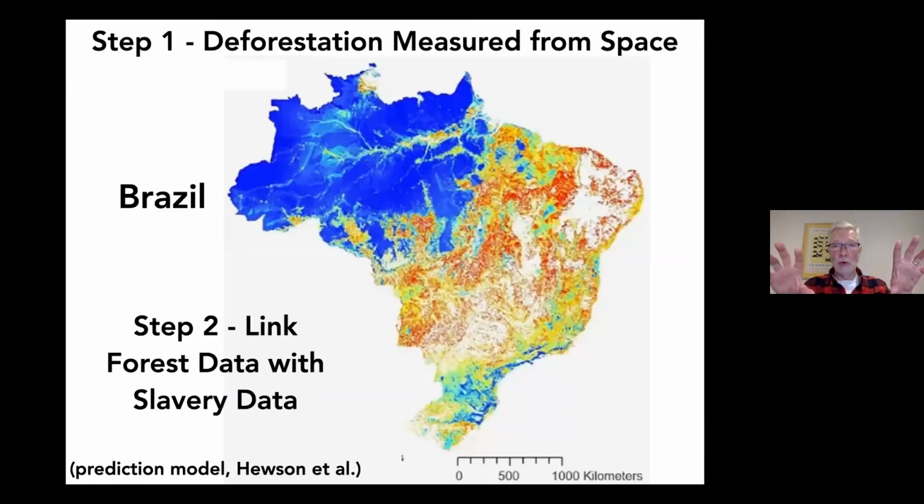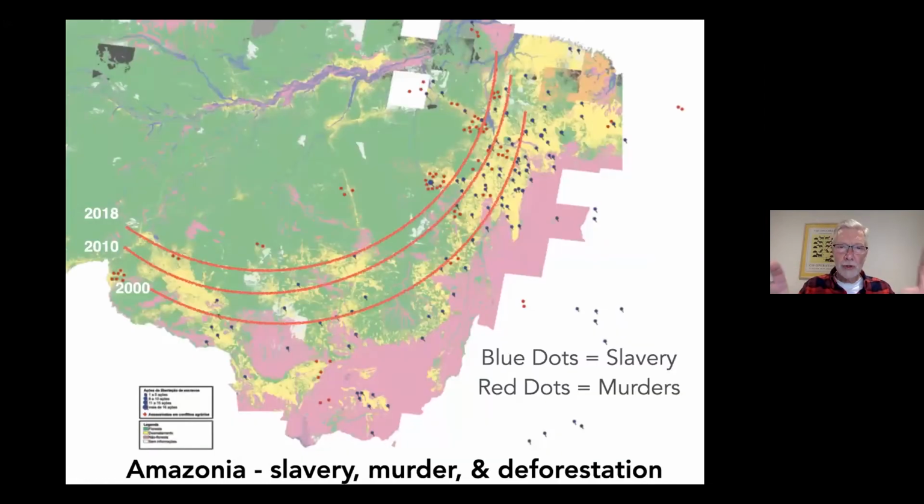And then we began to work with those same kind of ideas now that we have even better satellites, and we can link together the deforestation and link that with local slavery data that makes predictions about where we should be looking. So that's obviously a map of Brazil, and you can see the bits where cutting has been, and the blue bits up in Amazonia where it shouldn't be cut. And here's not Brazil, but just Amazonia. And you can see the purple line at the top is actually the Amazon River and the Amazon River Basin.